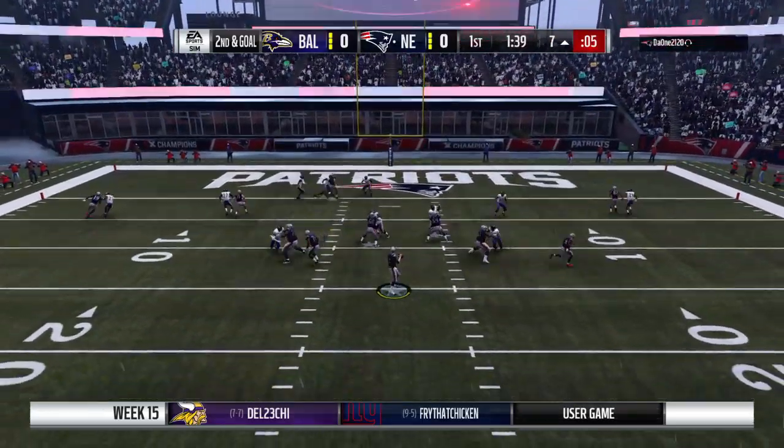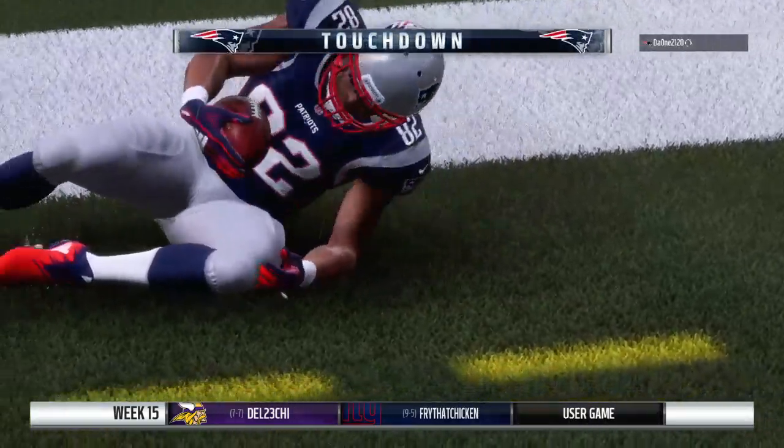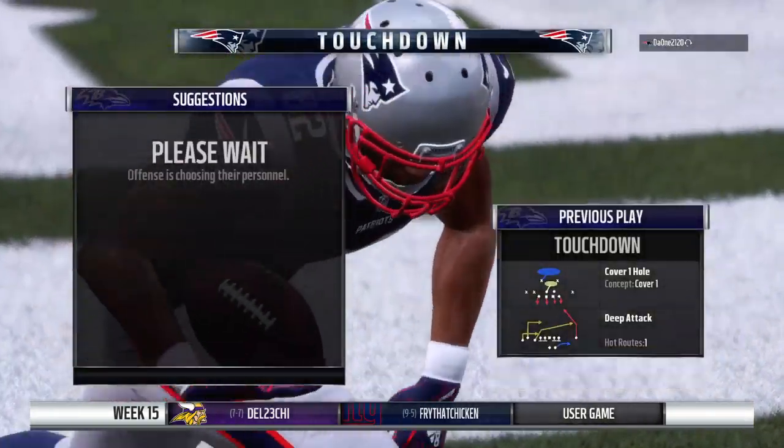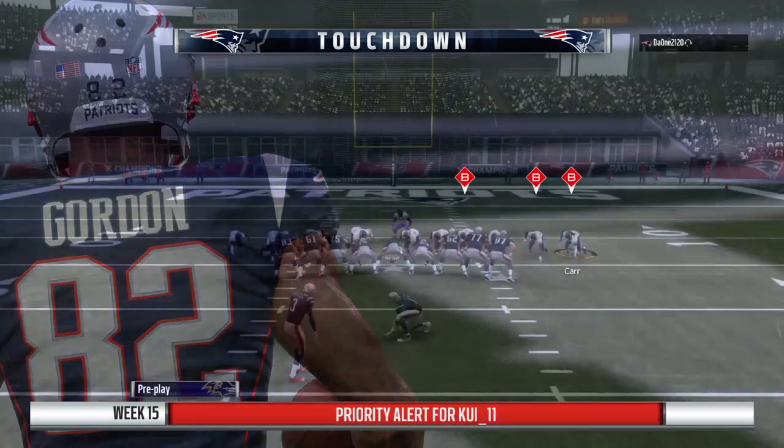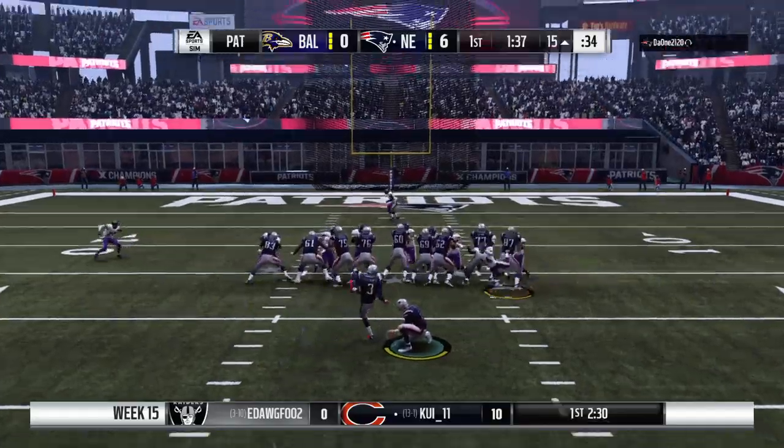Shotgun now for Brady. And this is caught. Touchdown, Patriots. Josh Gordon, his 4th touchdown on the year. And the Pats have taken the early lead.